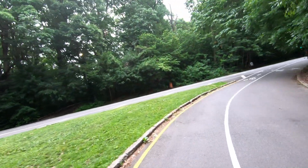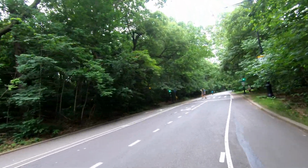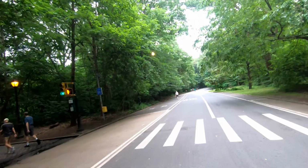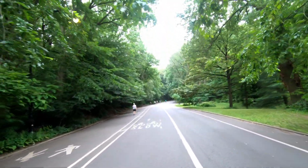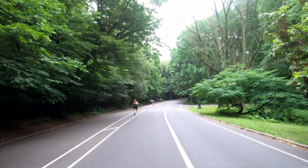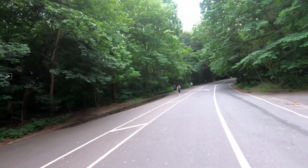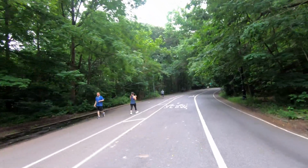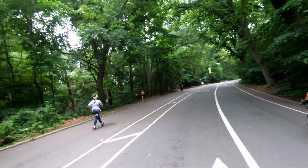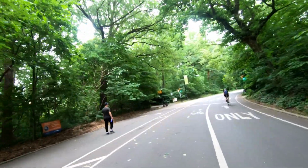The park is usually closed during much of the day to cars. In the past, they have let them use it during rush hour. A lot of people out running and walking. It's like a 3.5 mile loop around the park.